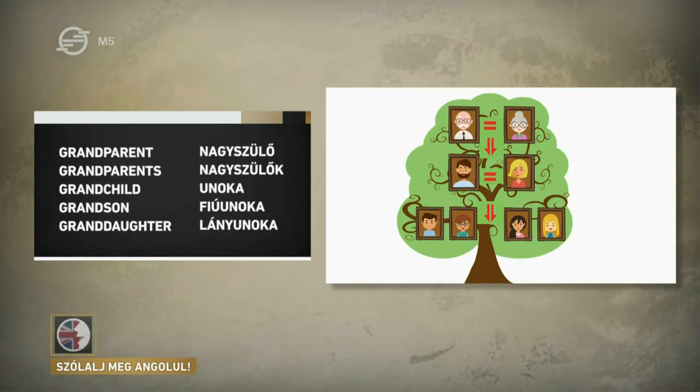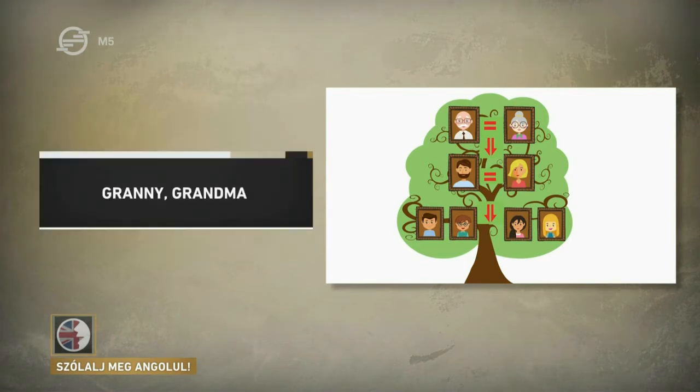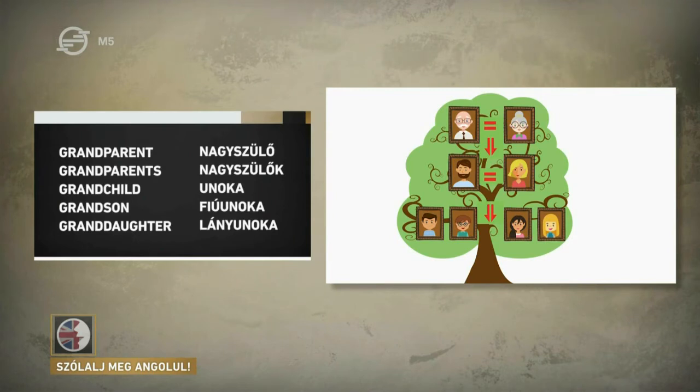Tim is Holly's grandson. Holly is Tim's grandmother or granny. The informal version of grandmother is granny or grandma. We don't say grandmum, we say granny or grandma. John is Holly's grandson. Holly is John's grandmother or granny. Elizabeth is Holly's granddaughter. Holly is Elizabeth's grandmother or granny. Doreen is Holly's granddaughter. Holly is Doreen's grandmother or granny.